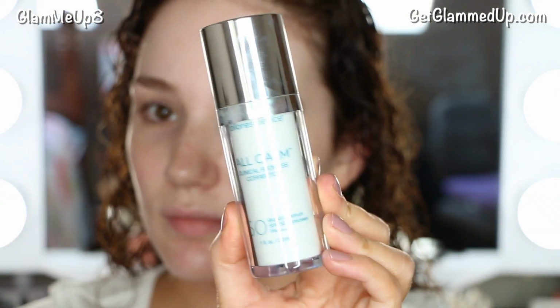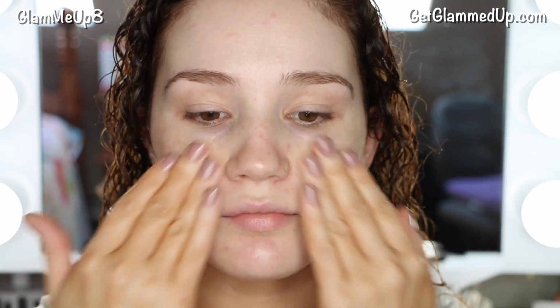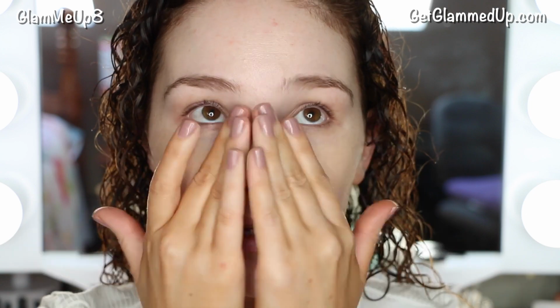So I'm first starting out by using the Colorescience All Calm, and this is just a color correcting primer. I rub it between my fingers to help warm it up because it's a pretty thick consistency, and it helps to neutralize the skin tone and just make everything look super even. It almost gives your face a little bit of coverage just because it makes your skin look so perfect that I feel like I need less foundation, which is great to avoid it from looking cakey, especially when you're really trying to cover up redness.